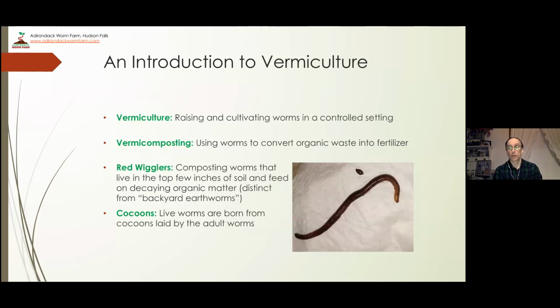And then just very briefly, when worms mate, they lay cocoons, and then 1 to 3 baby red wigglers are born out of each cocoon, and you can see one of the cocoons there next to a worm. Pretty small, but the worms have good appetite.